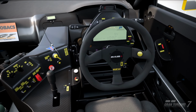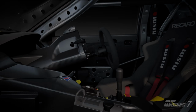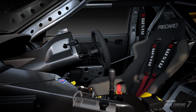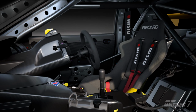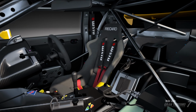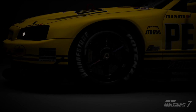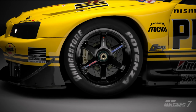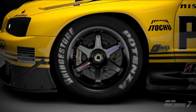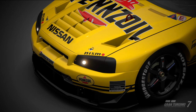The one thing about this Nismo car, even though it has a sequential gearbox, look at the arc, look at it inside. It was fantastic. It even has the detailed Recaro seat, Nismo harness, sequential gearbox, and also the Volk Racing wheels, the forged magnesium ones. It was cool as well.